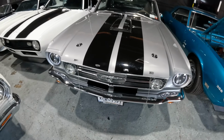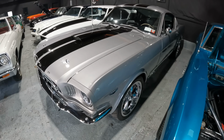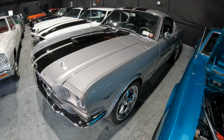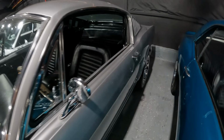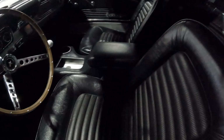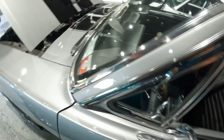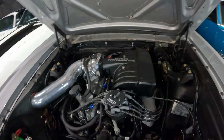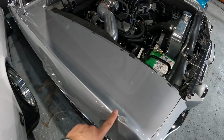Next on our list, 66 Mustang Fastback. This is completely restored. This thing's got a 5.0 under the hood, T5 transmission. It's got nice American racing wheels. Interior's in great shape. 5-speed manual, completely upgraded. The owner put about $25,000 in this car, just in mechanics. I have one thing that we are going to be doing. We're going to be fixing this right here.